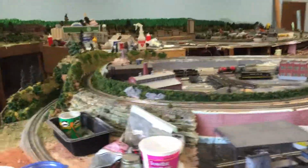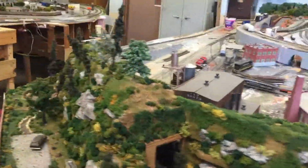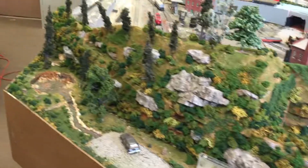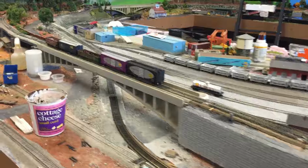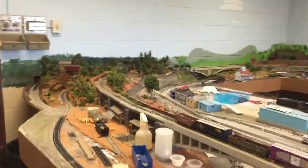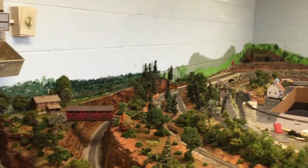So there's only three of us. We only meet once a week. So it takes a while. And like I said, with changes, upgrades. Boy Scout camp here. Facilities. Starting to go back down, back into the ravine on the backside.